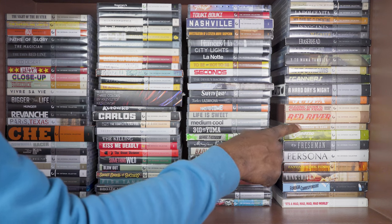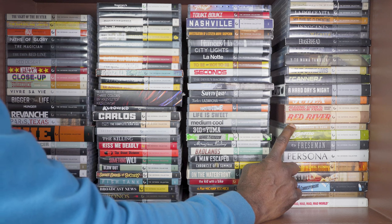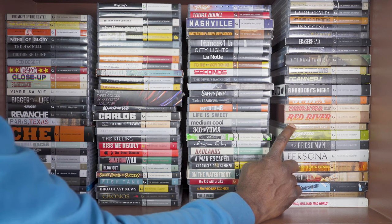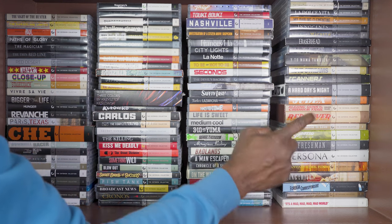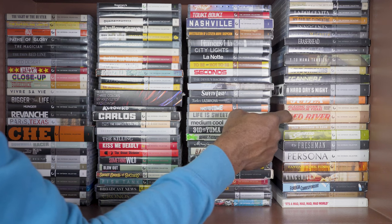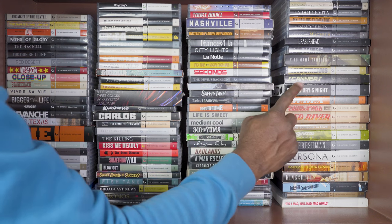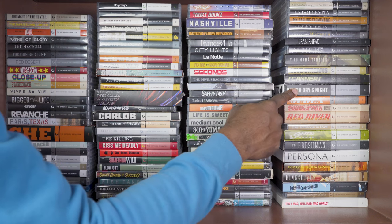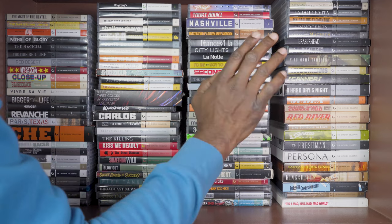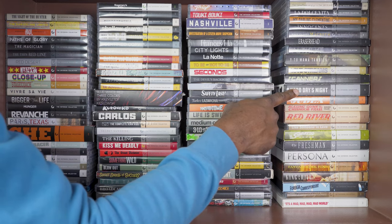This is a really neat film from Abbas Kiarostami. It's one of his films that he shot outside of Iran. So great, great film. Red River, good Western, starring John Wayne and Montgomery Clift. Judex, A Hard Day's Night. This is the Blu-ray. There's a 4K edition of this out. So I've decided not to get it for now because I'm pretty happy with this Blu-ray edition.